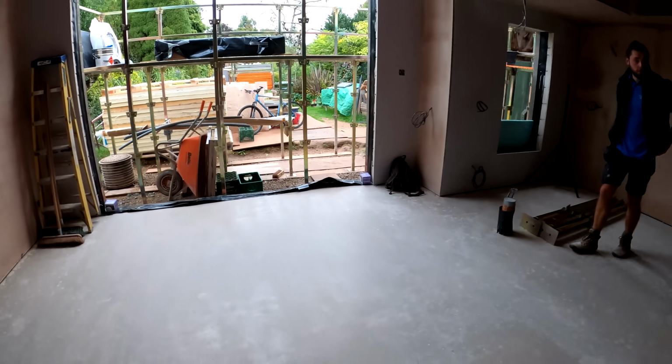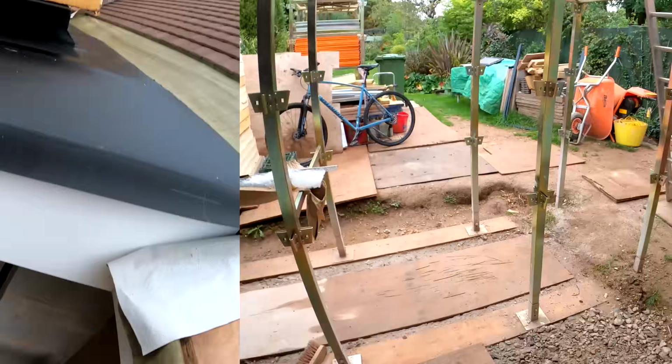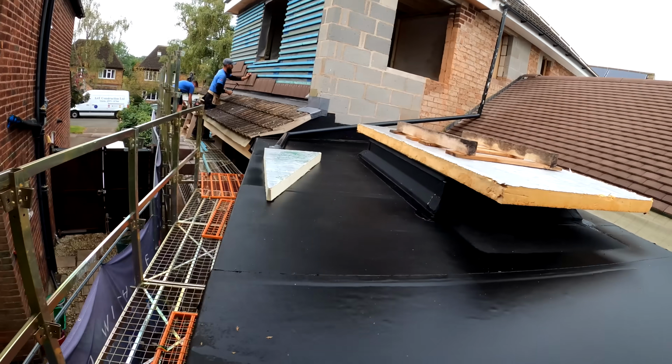Right, so out here we've got busy stuff going on as well. Will has been absolutely smashing through the dormer.